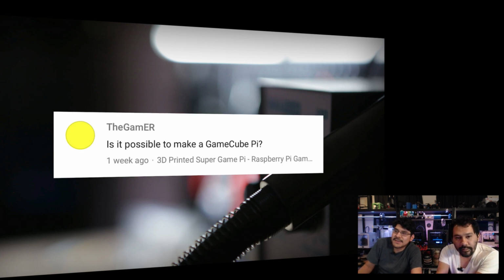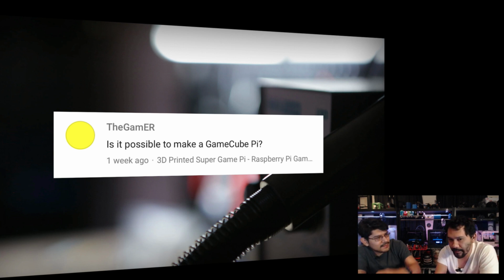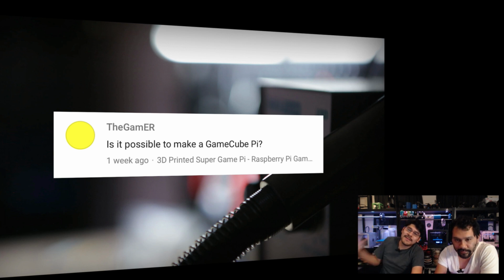This is the last question from the gamer. Is it possible to make a GameCube Pi? I think that'd be kind of cool. Maybe not just to 3D print the case, but to get a regular GameCube and gut it out and put a Pi in there. I think absolutely, it would totally fit, man. You can make it all portable, have the screen built into it. Didn't the GameCube have a handle or something? I think so. That'd be badass. Purple. 3D print one, yeah. So definitely doable. That is awesome. Definitely do it, gamer. And when you do, let us know. We'll feature it here on the show.